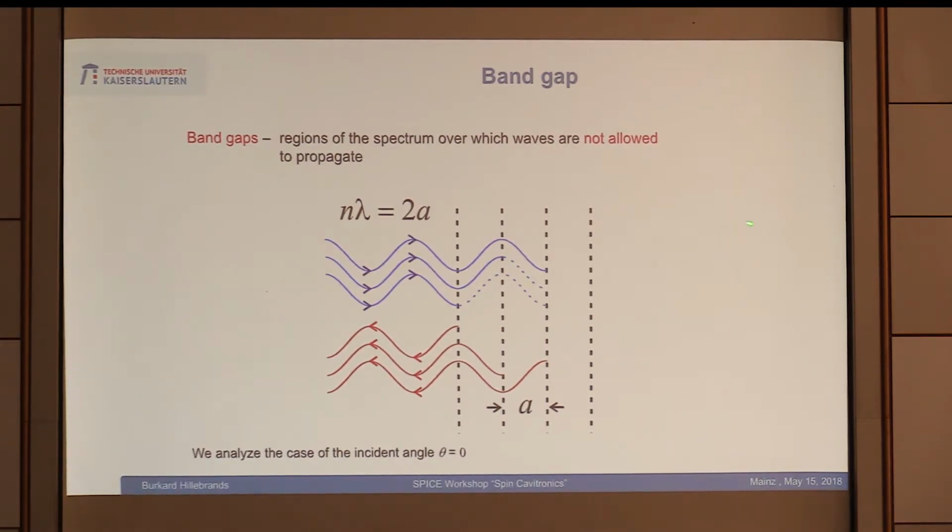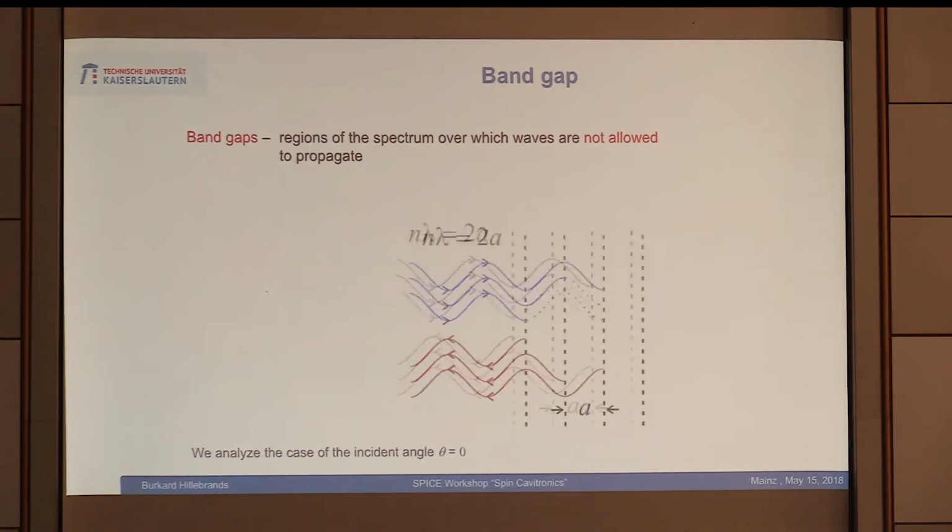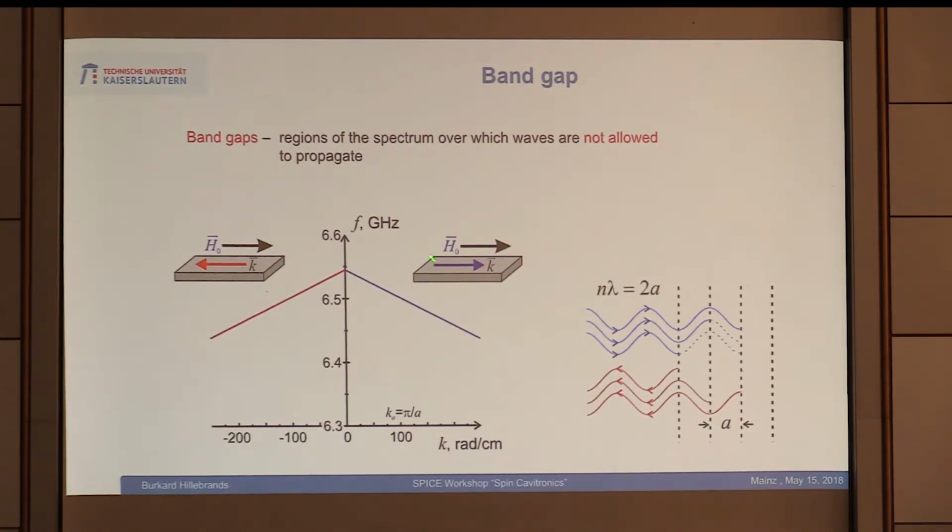But if you have these many grooves here, it is a multi-beam interference device. Then if the condition that n times the wavelength of the spin waves is equal to twice the separation, the lattice constant, is met, you see all the backscattered waves are coherently superimposed and all the intensity is just backscattered. Also the individual reflectivity, like in a Fabry-Perot or so, can be very, very small.